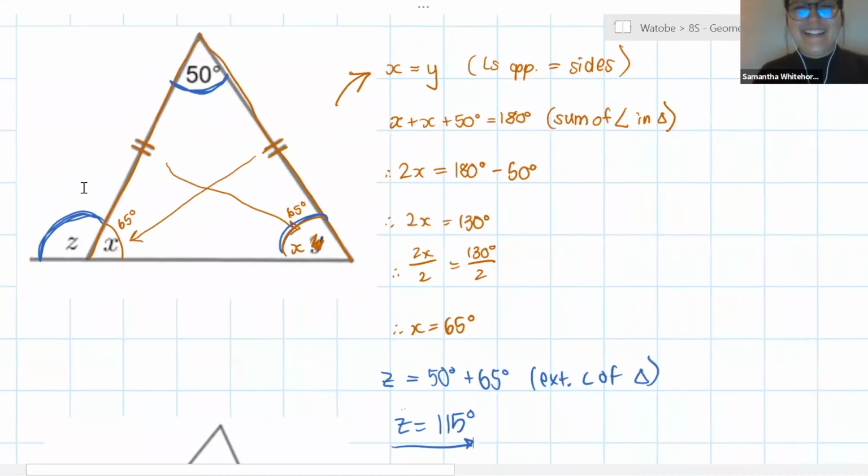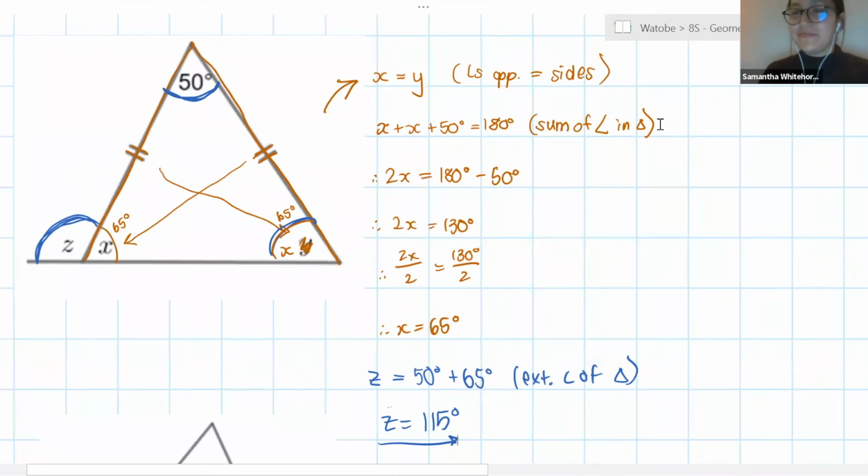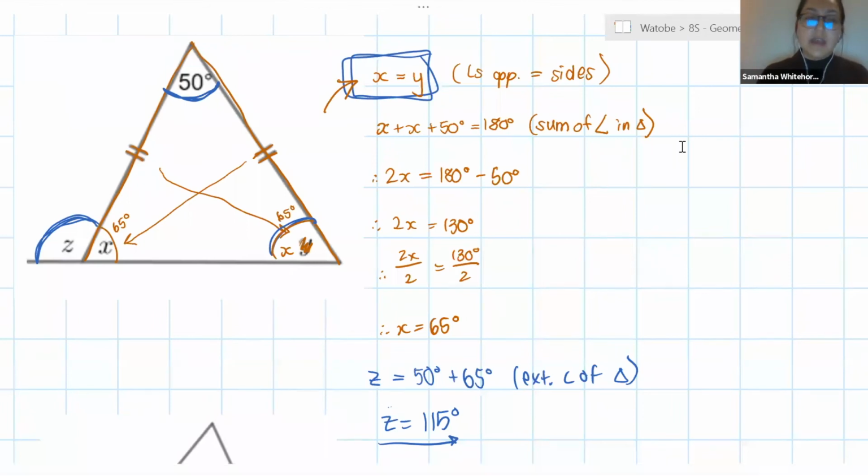Okay. So, Latabo, yes, if you used Y, it would still be right as long as you've made this first statement up here that X is equal to Y. Absolutely. But guys, that's why I said, hint, look at which sides are equal to each other so you know which angles are equal to each other, and then you can go and use the reasons that you've learned.